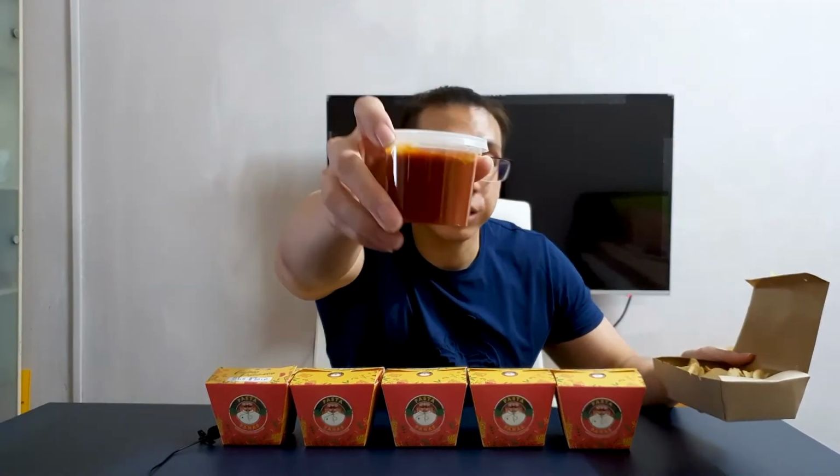And then we have their nachos, which, okay, this you can see. We have their nachos here with their sauce. Alright, so that's about it. Let's get eating.